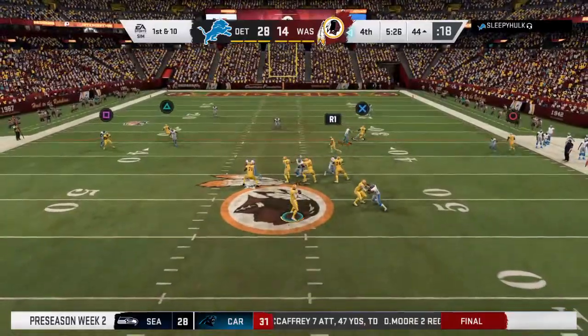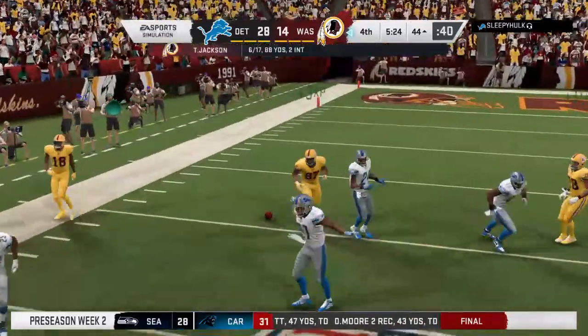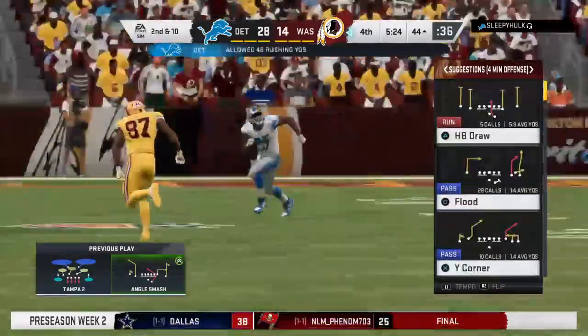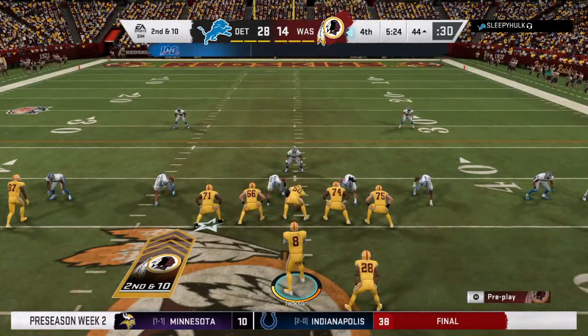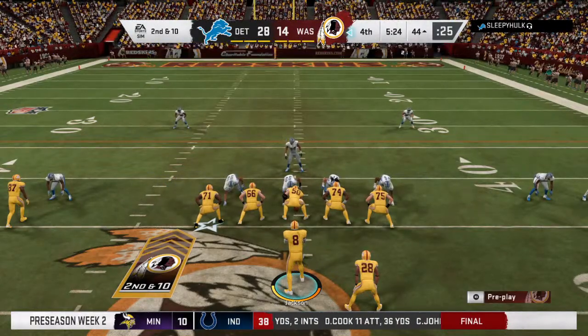After the interception, here's Jackson. And that is incomplete. He couldn't hold on through the contact. Brings up second down. The positioning here is key. As a defensive back, you're taught 99% of the time, make a play on the football. But in this case, making a play on the man made all the difference. That's what forced the incompletion.